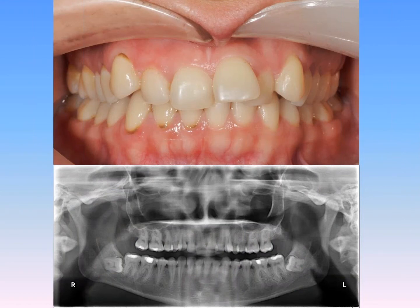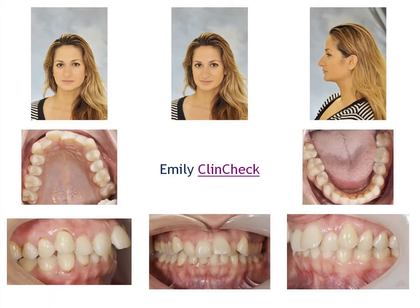Now, this is the type of situation where, if I want to get that lingual movement of those front teeth, I'm going to place perforations on both sides so that I can get that sphere of inflammation to go to the palatal side. In her case, I didn't do any palatal perforations. I did them all on the facial, and we were able to get good movement. You can see the Panorex down below. Here's Emily, and I'll show you her Clincheck real quick.